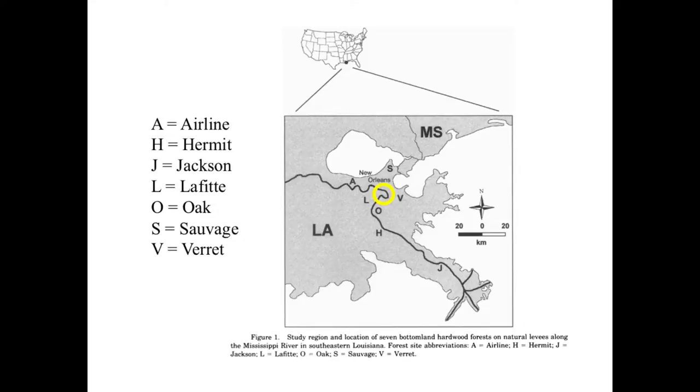Now, English Tern was not included in this paper for reasons I'm going to talk about in a bit, but here's the sad part. Between the time White and Skojak wrote this paper, had it reviewed, and published it, two of the forests, Airline and Verit, had already been cut and cleared for development.